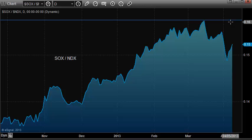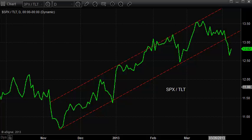But it's going to be very difficult for the NDX to pick up any relative strength with the SOX acting so poorly. Here's a look at the SPX versus the TLT. We broke support of the trend line here, which is definitely a cause for concern. In this risk on risk off metric, this really kind of changes the tone of the market.